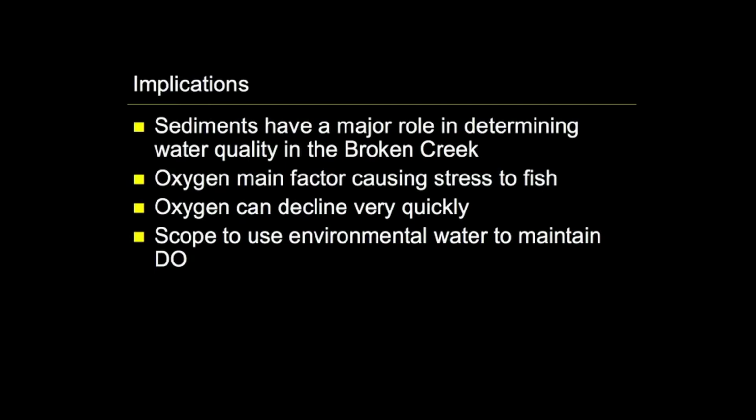We know the oxygen can decline really quickly, but we also know it can come back reasonably quickly depending on the dominance of the particular organisms. But I guess the end point was that there was scope, at least potentially scope, to use environmental water to maintain the dissolved oxygen, and in fact that's the pathway that the CMA and Goulburn Murray Water have taken.